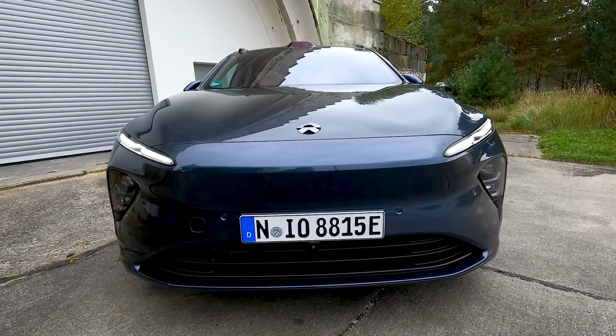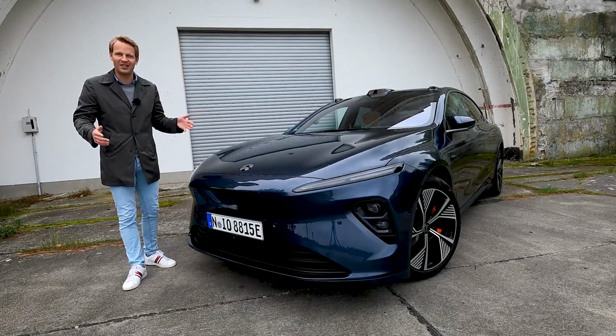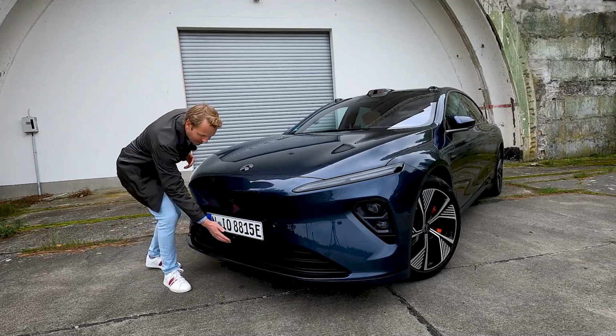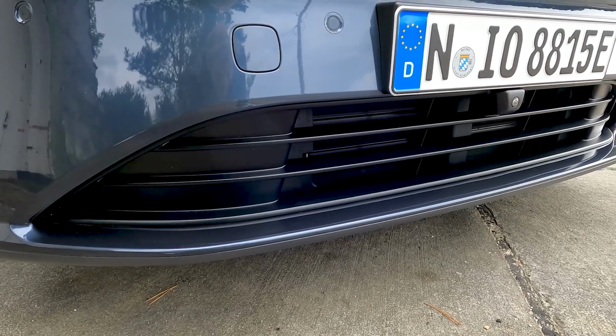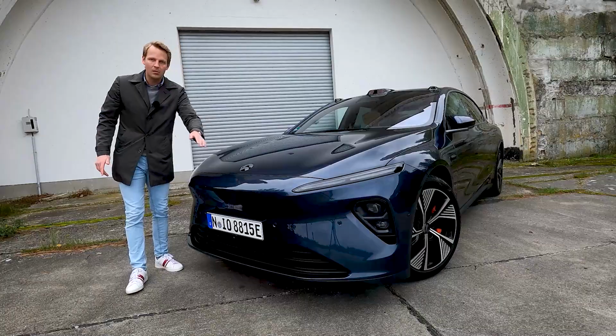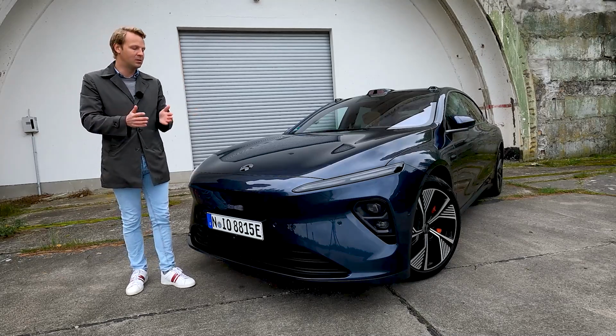Although this car has two electric motors and of course a battery pack, so it does need a little bit of cooling, and the cooling that it needs, it gets from down here, because there's a little vent down here. Let's also take a look at the logo of NIO, because that will also be completely new for most people.